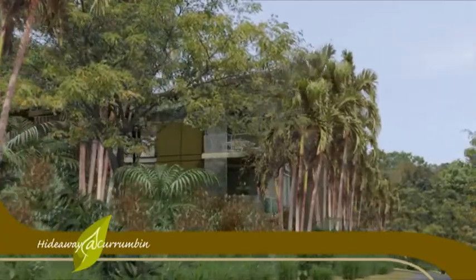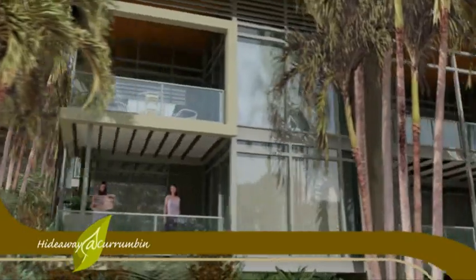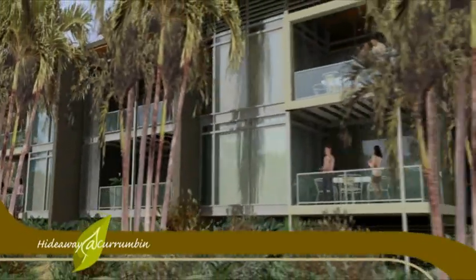Architecturally designed homes incorporating appropriate colours and materials, quality streetscapes, and a totally integrated living environment reinforce our vision for Hideaway at Currumbin.